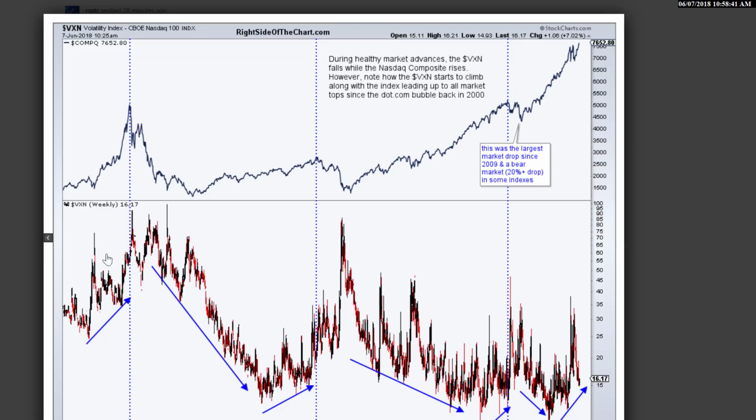As you can see, during a healthy advance, during a bull trend, when stock prices are rising, you have the VIX falling. However, leading up to, I probably drew that arrow a little wrong there. You can see down below, I think you've probably already picked up on this. At the final stages of a bull market or a strong advance, you see stock prices advance, and you see something odd happen. You also see the VXN continue to advance as well. And that's what we saw here. I did something funky here. Let me try to fix that.